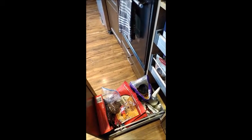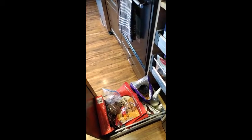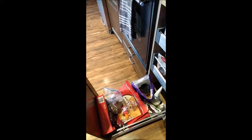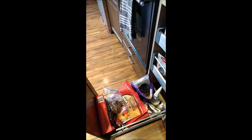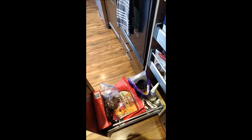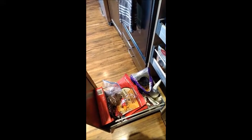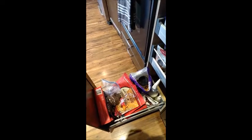I picked up some containers from the dollar store. Initially, I was looking for some Ziploc containers that I really like, but right now they're hard to find. So we'll see what I can do with $8 worth of dollar store plastic containers to get this straightened up and organized. And it'll pay off dividends.